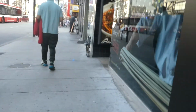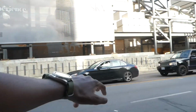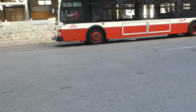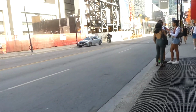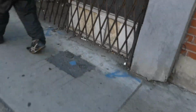But anyway, now we're walking down the most famous street in the 6th. Most famous. Big Slice used to be here, and a lot of other storefronts. And there's the 97 Yonge bus that nobody really uses because the subway's right there, but you know, local access to everything here.